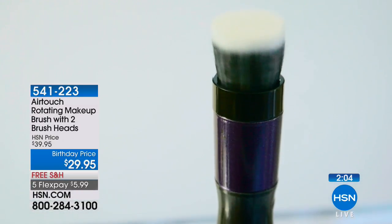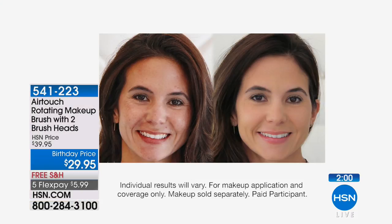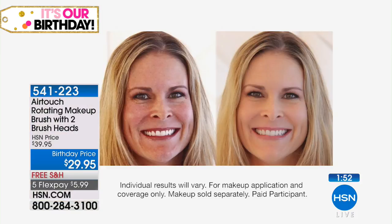What you'll notice is people compliment you on your skin. Absolutely. They're not complimenting you on your foundation. They're saying, your skin looks beautiful today. What are you doing differently? And it's not your skin. It's actually the way you're applying your foundation that makes it look like your own skin.